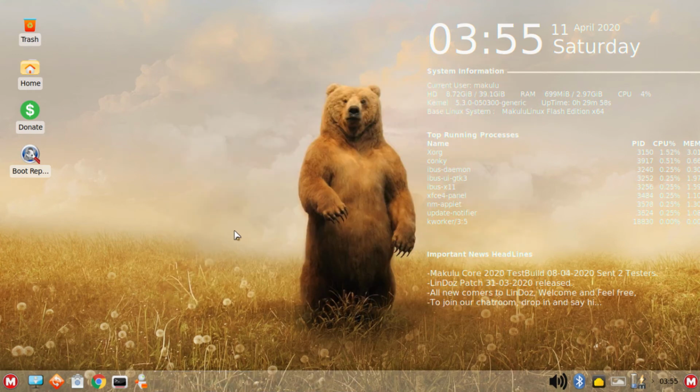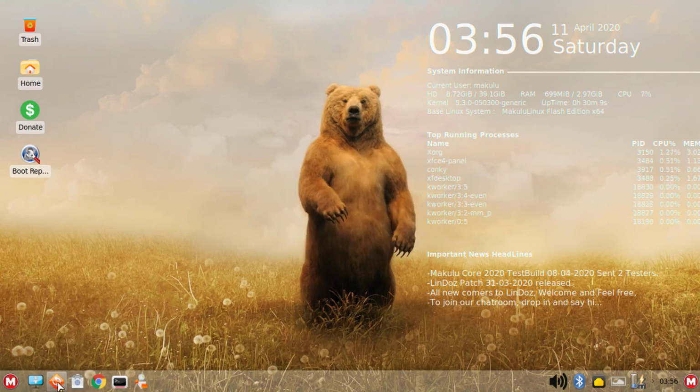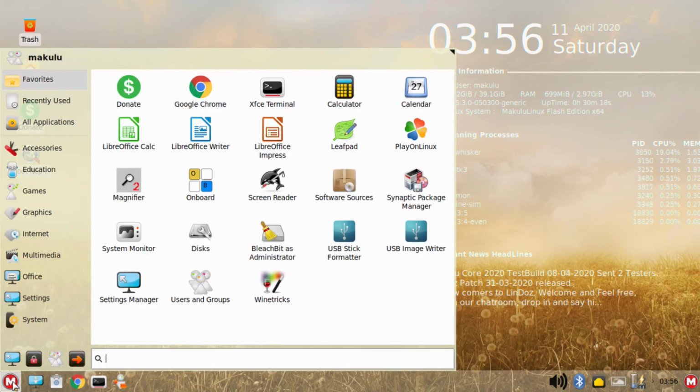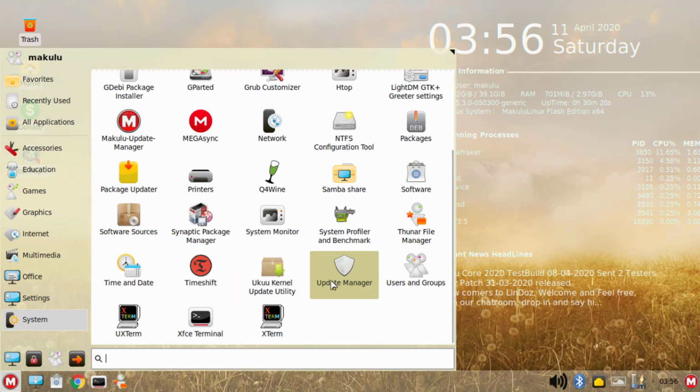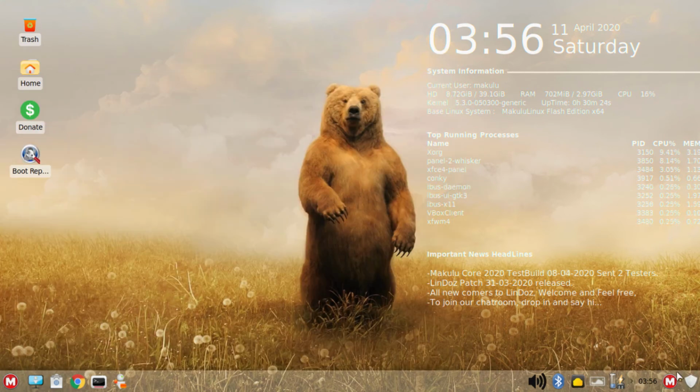Let's go. Okay, so before we reboot, you'll notice here's the update manager icon. Now, LinDoz also has one, Core also has one. If you click it now, it's not going to do anything because we've removed the old update manager. So what you need to do is remove that from the panel, yes, remove it from the panel. And you need to now go look for the new update manager. There we go. Add to panel. Probably add it at the end.